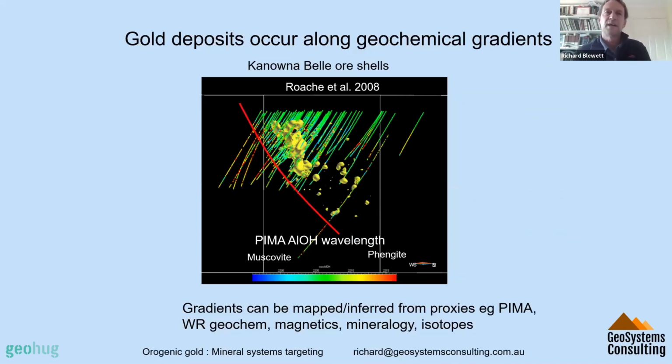Another thing that's sort of come to the fore, and it's from work by people like Scott Halley in particular, noted the relationship between gold and these, in various proxies to the process, like PEMA and auric geochemistry, magnetics, mineralogy, and isotopes. So here's PEMA. Here's the view of the Kanowna Belle shear zone, and the gold deposits just sitting off that gradient in ALOH wavelength. So this is probably telling us something about chemistry. It's also telling us about redox state.